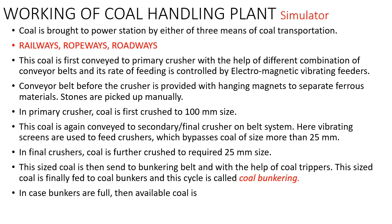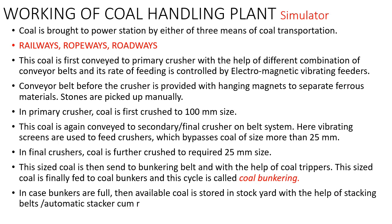In case the bunkers are full, then the available coal is stored in the stockyard with the help of stacking belts or an automatic stacker cum reclaimer. This cycle is called coal stacking.